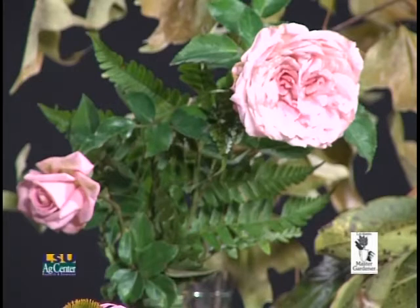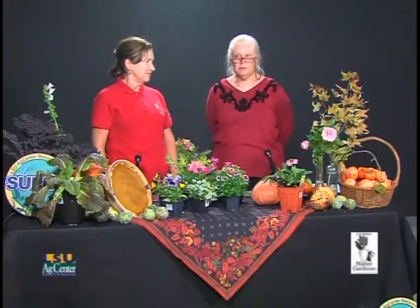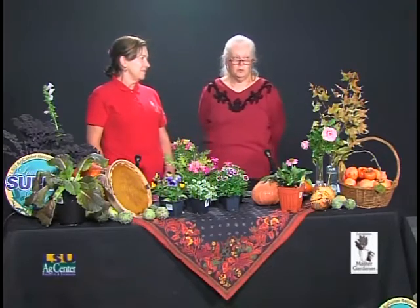You are going to need to fertilize it lightly. Its fertilization requirements are low. Its irrigation requirements are low. If you're familiar with the Earth-Kind process, after 2 years, nothing is done with those plants. These are no spray roses. It was trialed at the LSU Ag Center in Baton Rouge, and they only had 10 to 20% black spot in the fall with a no spray program. So these are just superb roses.